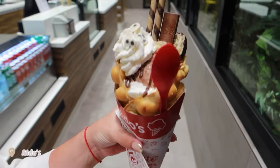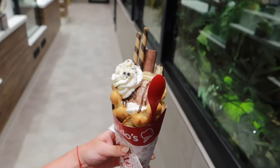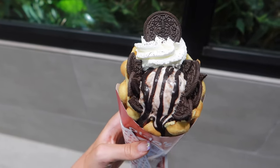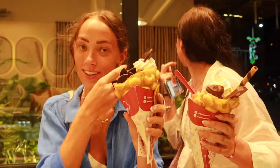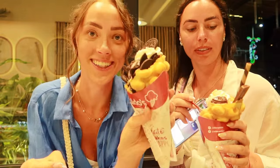Emily's just got hers. It's so big. I've honestly never seen anything like that in my life. I got an Oreo and it's so big. What the hell? Oh my god. But we look terrible. But this is crazy.